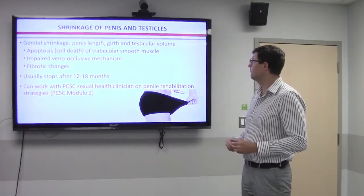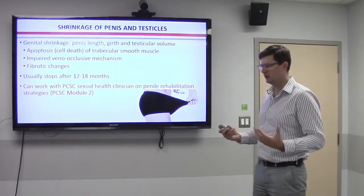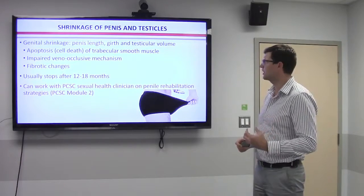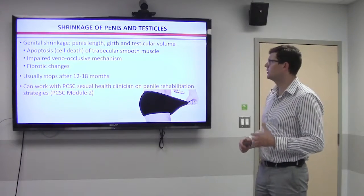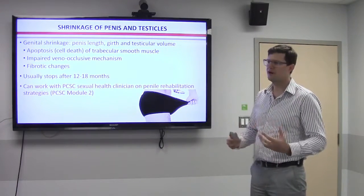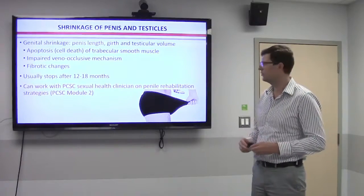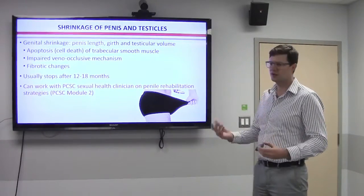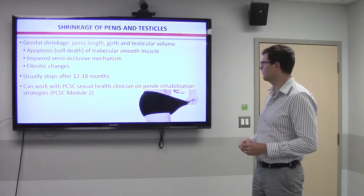Another side effect is the shrinkage of the penis and testes. Genital shrinkage is common. Not a lot of patients say that it's a severe side effect for them, but patients do notice especially the reduction in size of the testes and a maximum of about 1 inch in penile length. This is caused by apoptosis of trabecular smooth muscle, impaired veno-occlusive mechanism, and some fibrotic changes. Usually the changes stop within 12 to 18 months of androgen deprivation therapy. Again, there is no magical pill to stop the side effects, and I suggest consulting a sexual health worker and attending the module on sexual health education.